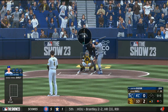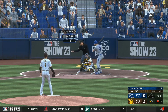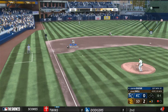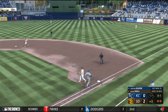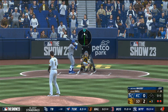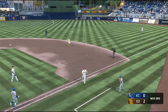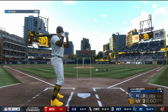Here's Hunter Dozier to the dish. In there, and it's 0-1. On the ground to the left. Machado throws to first in time. First 2 batters retired here in the top of the third. To the right side. He steps on the bag. That's the 3rd out. Back here in San Diego.